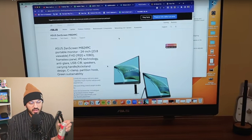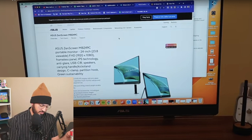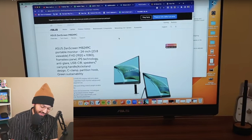Who knows? And I think there's like some weird science to it. Like 4K is weird on Mac. I don't know if 1080 is. 1080 might be normal. It has to do with like, I don't know, division or something.